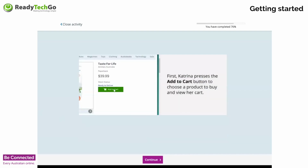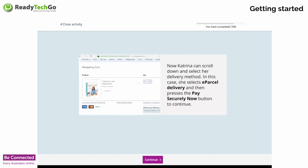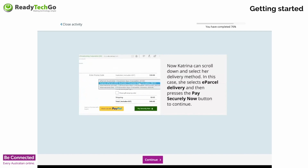First, Katrina presses the Add to Cart button to choose a product to buy and view her cart. In her shopping cart page, Katrina can check her order to make sure she has chosen the right book and quantity. Now, Katrina can scroll down and select her delivery method. In this case, she selects eParcel delivery and then presses the Pay Securely Now button to continue.